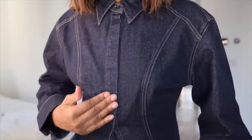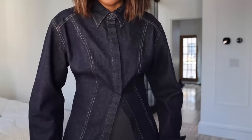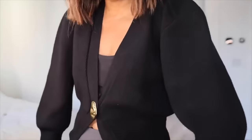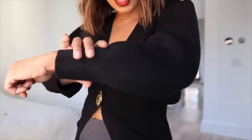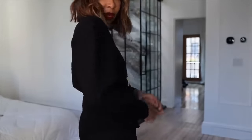The lines on it, the way the buttons are covered, all these seams, it's the architectural cut. It's done for you. This cardigan, black, one signature, large statement button. Look at this, beautiful. Again, the material of it, it comes out and then it goes in. I'm wearing it with the same gray culottes, which I really love. It's a simple cardigan, but you can wear it as a top.